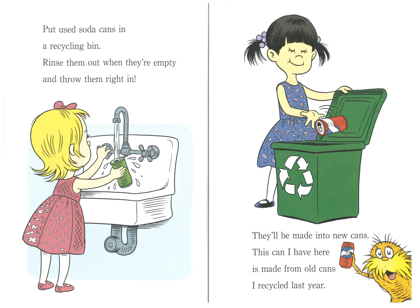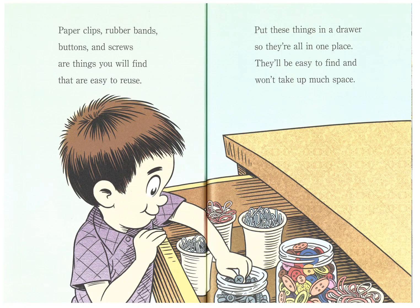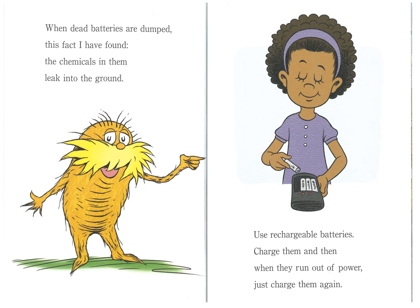This can I have here is made from old cans I recycled last year. Paper clips, rubber bands, buttons, and screws are things you will find that are easy to reuse. Put these things in a drawer so they're all in one place. They'll be easy to find and won't take up much space. When dead batteries are dumped, this fact I have found, the chemicals in them leak into the ground. Use rechargeable batteries. Charge them, and then when they've run out of power, just charge them again.